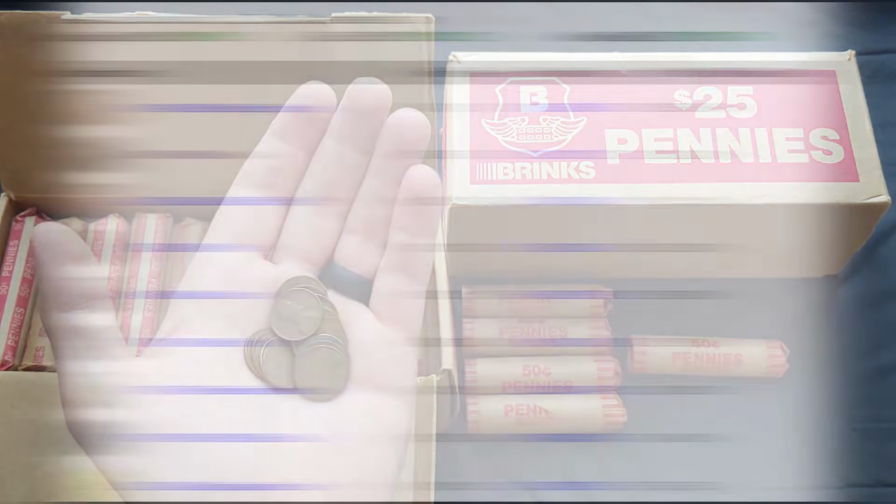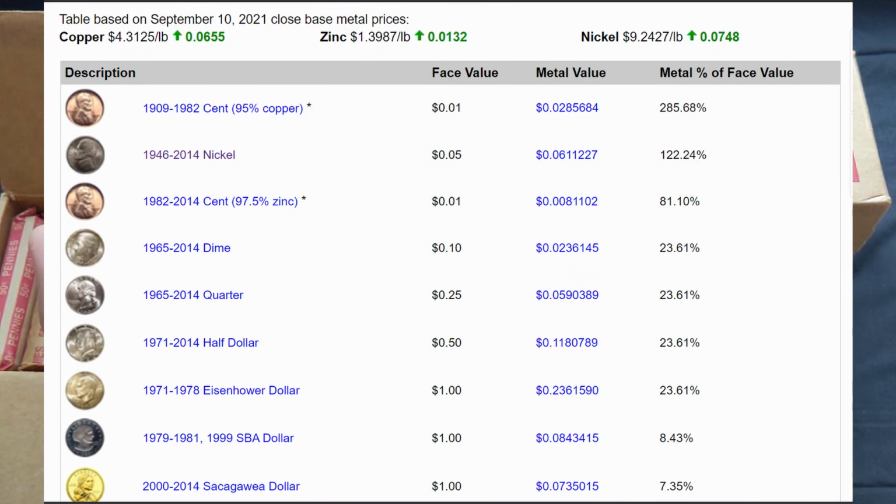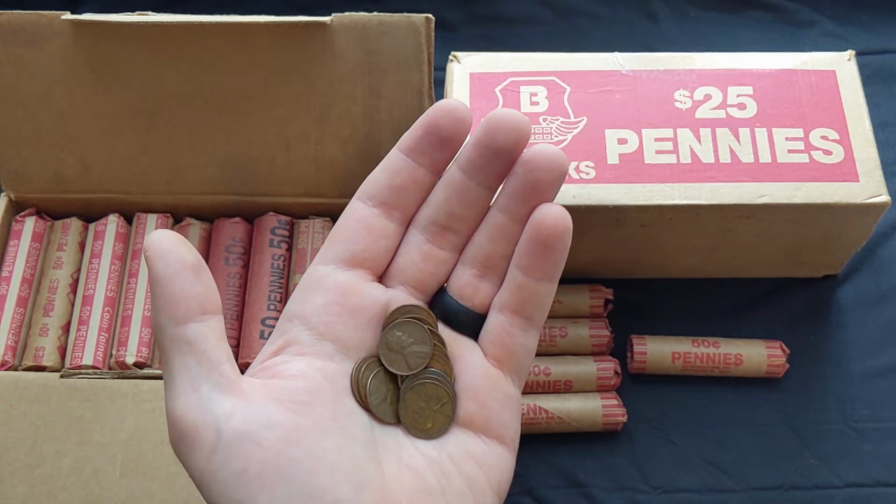we go over to coinflation.com, we can actually see that these are worth just over 2.8 cents. So it's a 1 cent coin, and its actual melt value is 280% above 1 cent. So every time you get one of these, you're making a significant return on your money.